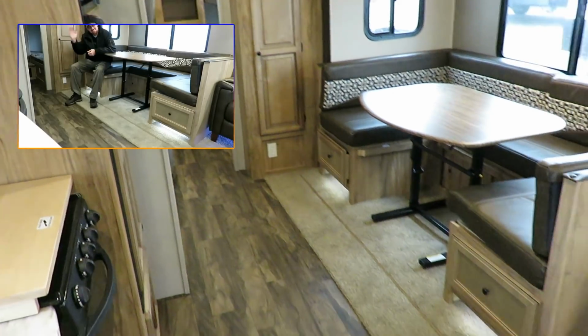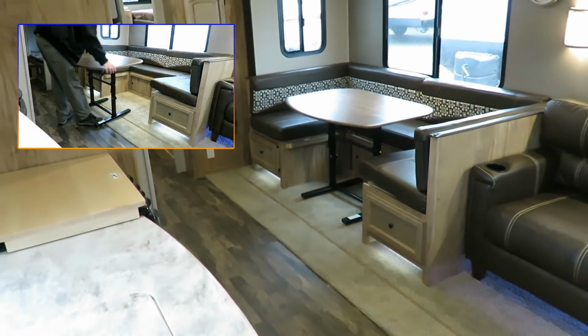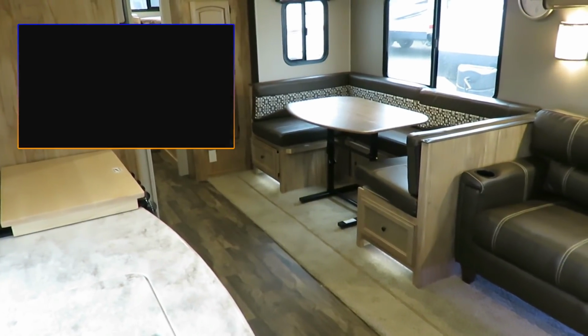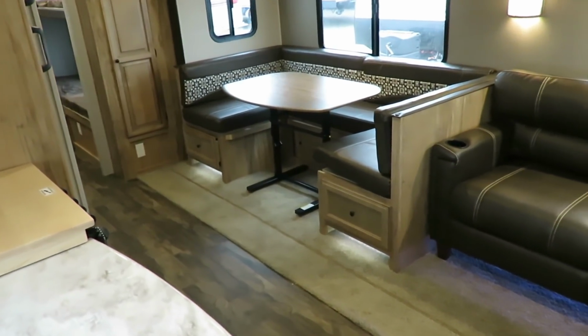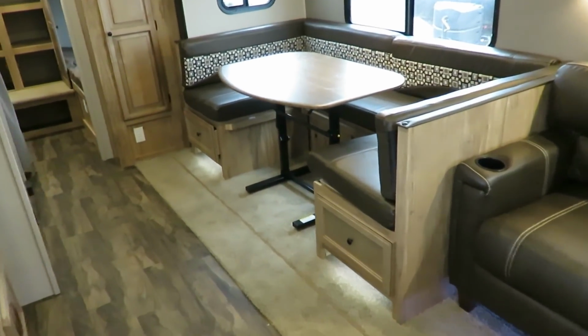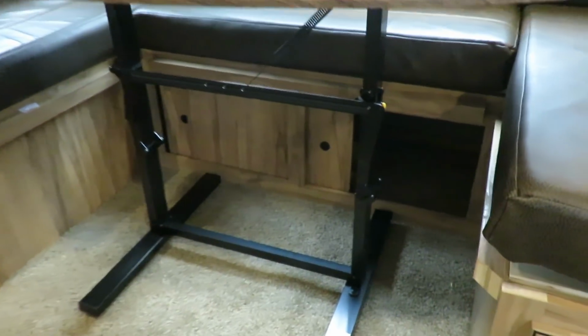So the table is free floating. If you want to, you can easily pull that out. You can slide it down. You can use it like a coffee table. I would say a picnic table outside, but this includes its own table. It makes for very easy access to all of the storage here at the dinette, which is one of the easiest storing dinettes I've ever seen. This is another thing Coachmen does well.